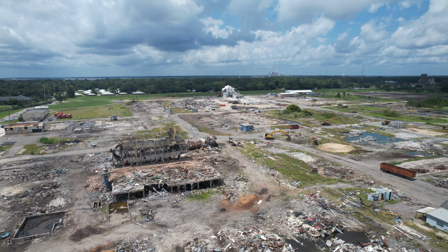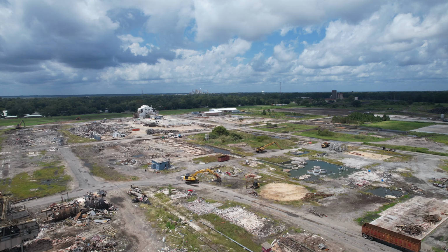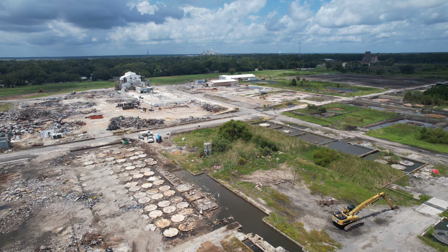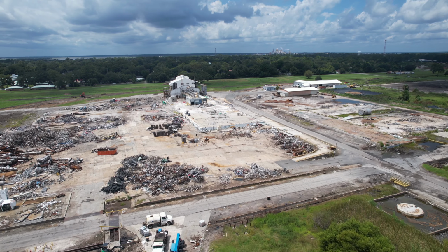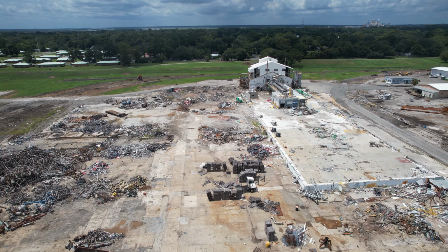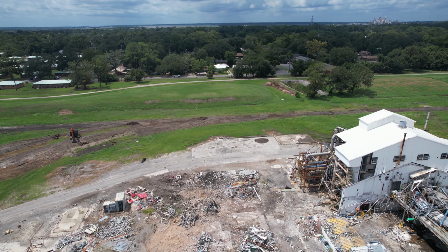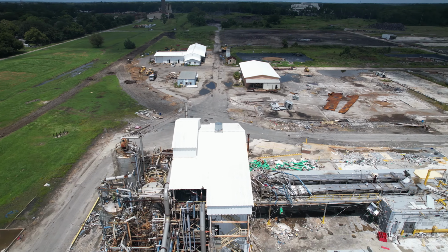And much of the large structures that were still standing on the property are now gone. They still have a few things to dismantle, but for the most part, they have gotten most of the structures down. And we just took the drone and flew around some of these pieces that were still on site, and just flew over the site.